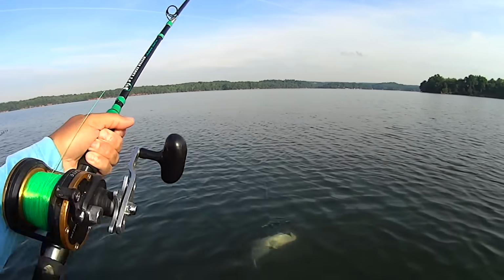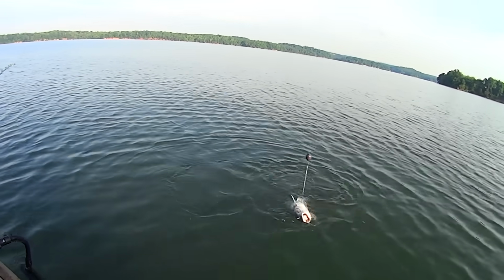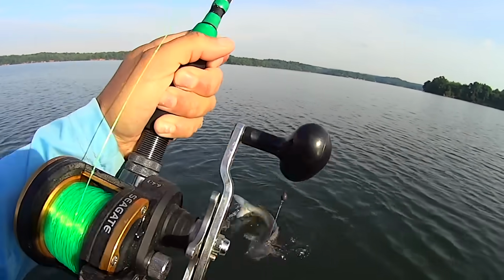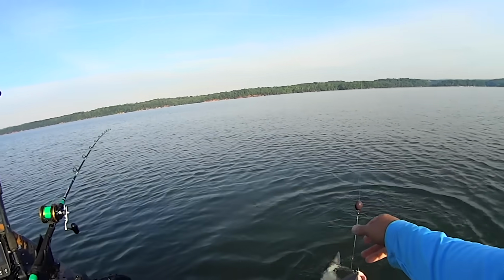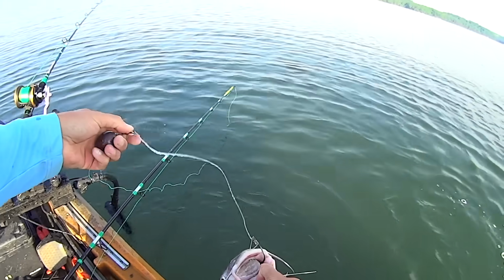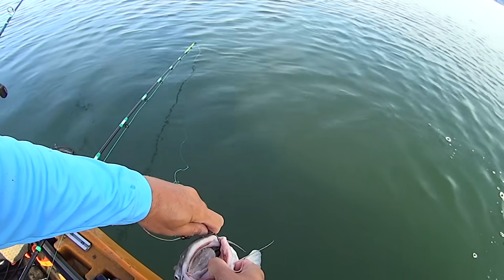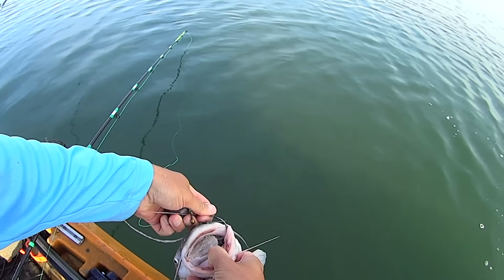They're just having a buffet down there chewing me up. This one in here, it may give us the bait back. I see it in his mouth there. We'll at least take a look at it. That bait is wedged in his mouth. If they can get it in their mouth, they're going to eat it.